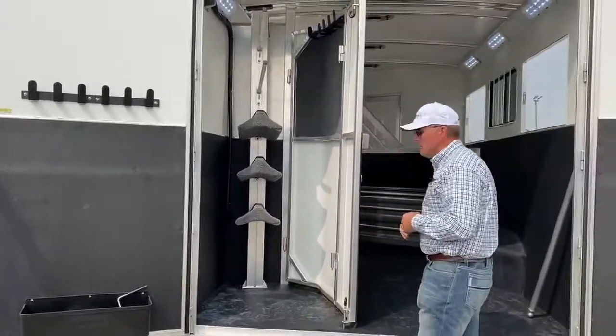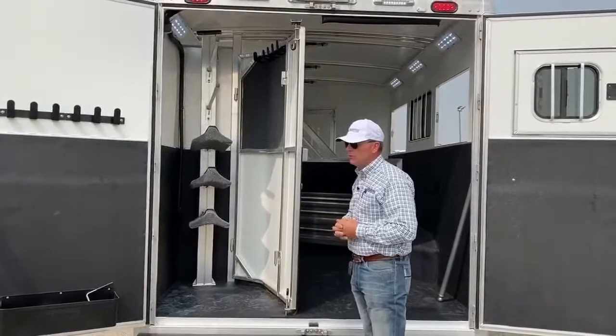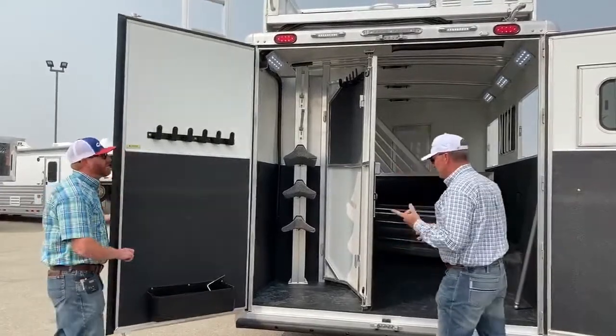So if you want to take a 4-wheeler and go to the mountains or a Gator, you can use this trailer for multiple things other than just horses. Absolutely. You can go hunting in it. There's a lot of things you could do. Whatever kind of horsepower you want to haul. Exactly.